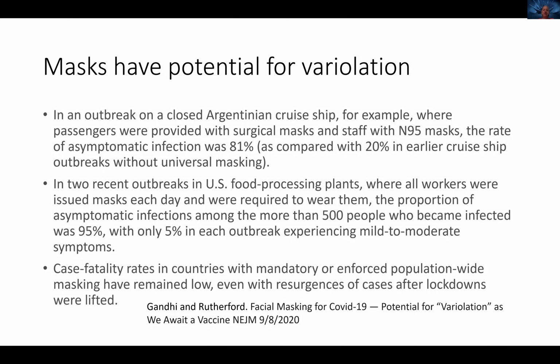And then in countries that had mandatory enforced population-wide masking, the case fatality rates are lower, even when you have a resurgence of cases. So I just thought that was kind of a cool thing and a good reason to wear masks. And that was all I had.